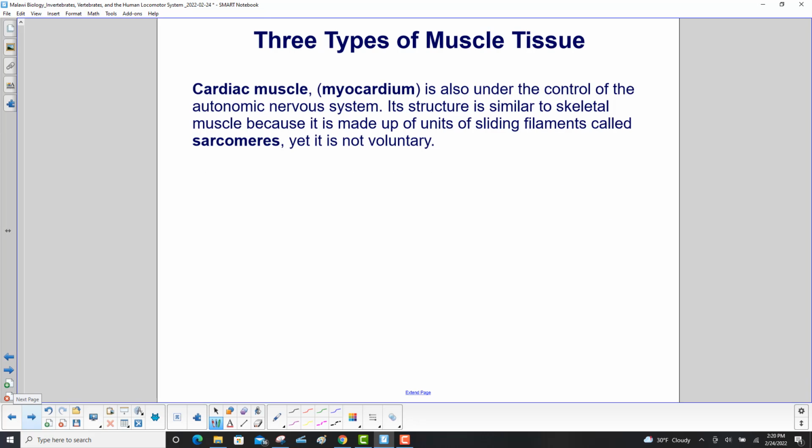Cardiac muscle, also called myocardium, is under the control of the autonomic nervous system. Its structure is similar to skeletal muscle because it is made up of units of sliding filaments called sarcomeres, yet it is not voluntary. The heart beats on its own.